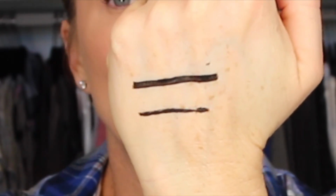Look at that, and they're so dark. Now this I use for two different things. I can use it to kind of fill in that cat eye, or I use it like I did today just to touch it into my waterline and kind of give my lashes a little bit of extra volume. Absolutely love it. It stays amazing, like it does not move once you put it on.